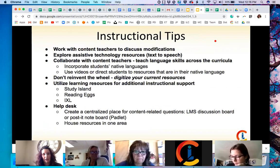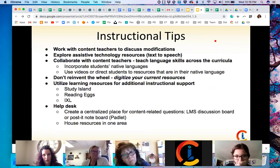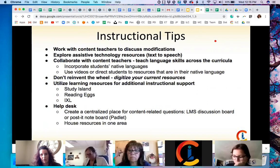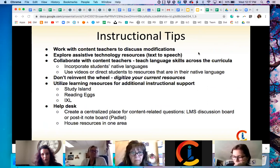And also, for teaching language skills across the curricula, incorporate students' native languages, use videos, or direct students to resources that are in their native language. So for our ELL students, again, you don't have to reinvent the wheel. You can find tons of content out there, and we do have some resources that we're sharing, or you can digitize your own content.